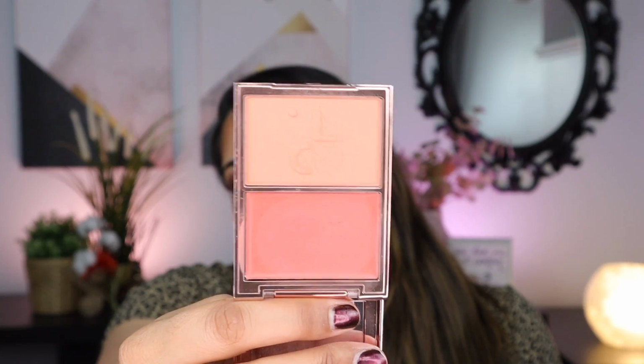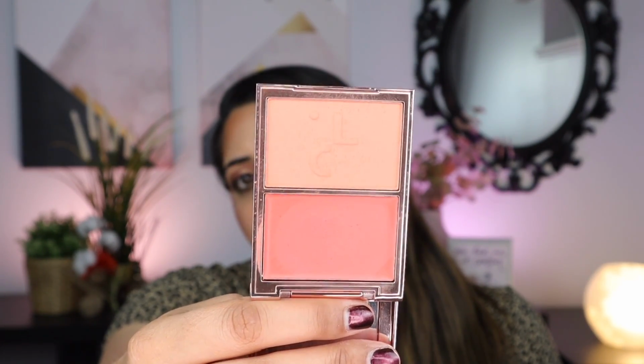This is the Double Take Cream and Powder Blush in Do We Know Her? And you guys, I absolutely love this one. And when they say do the powder first and then the cream on top, they do not joke. It looks absolutely stunning. I was always like, really? You want to put cream over your powder? How does that make any sense? It just does. It works. I don't know what it is. It looks beautiful. I love this blush so much.